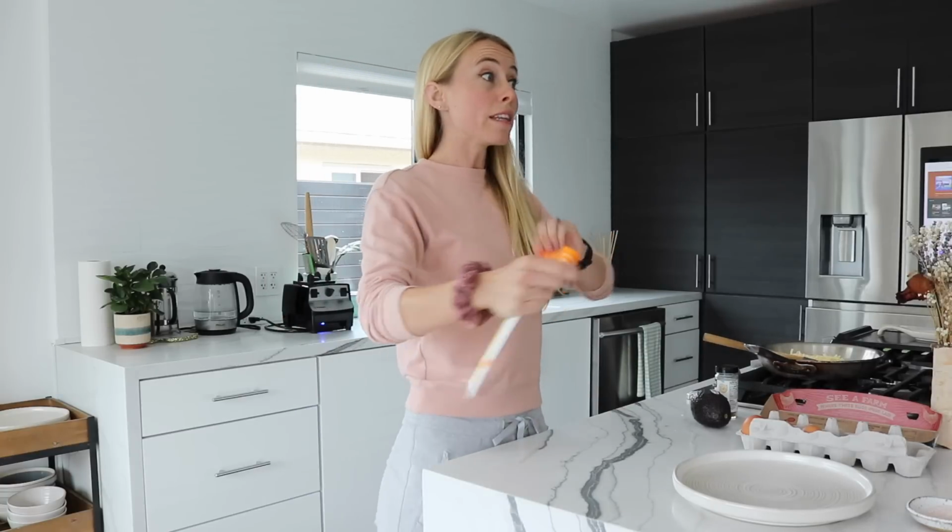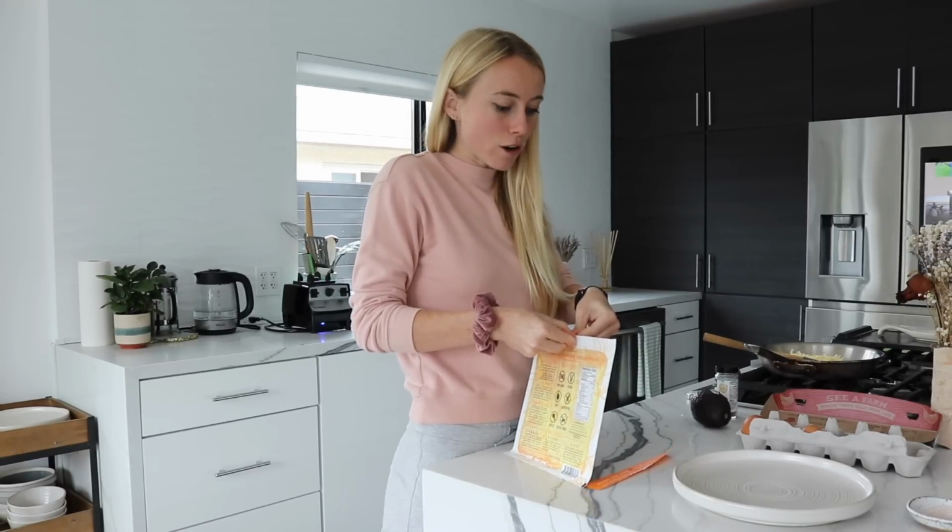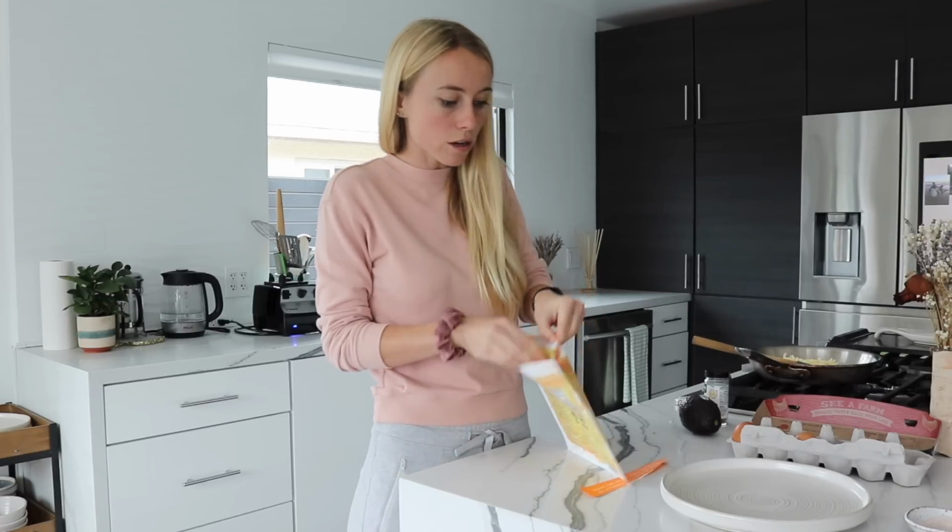So I've really been loving these coconut wraps. It's just pure coconut. It's awesome. So you don't have to worry about the insulin spiking effects of like a wheat tortilla. You can use a coconut one instead.